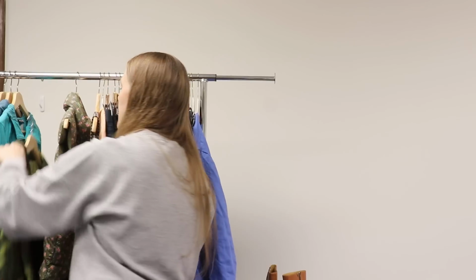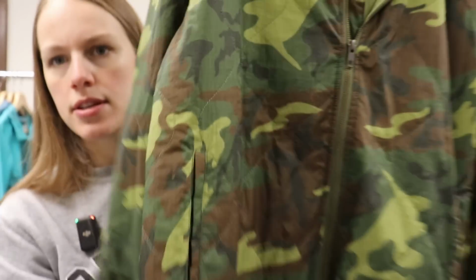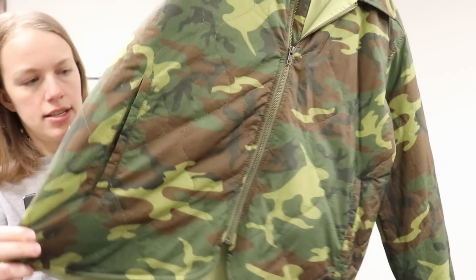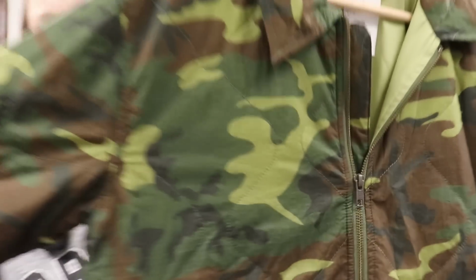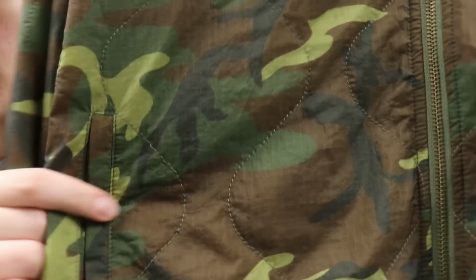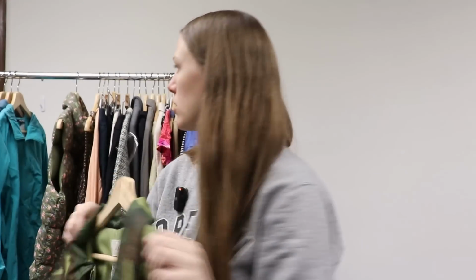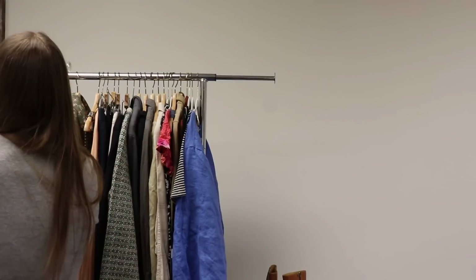And then this one, I couldn't find any comps on Poshmark at least for this one, but this is by The Great as well. And it is a quilted camo coat or jacket. Really, really cute. I love the quilting detail on this one. Here, let me see if I can show you. See? But really cute as well.